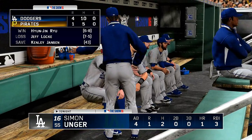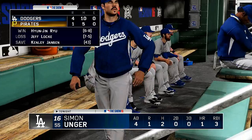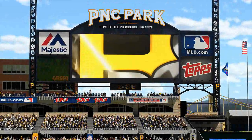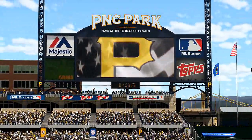And we'll see the final score 4-1. Simon Unger 2 for 4 in the ball game, and they get the win there. Nice job for him and for his ball club. So there you see Simon Unger named player of the game once again. Nice job, as he is having just a great series here against these Pittsburgh Pirates.